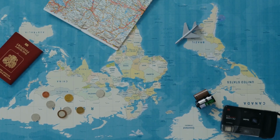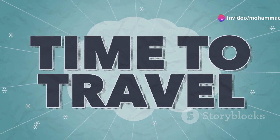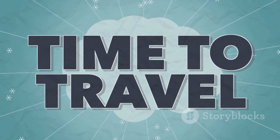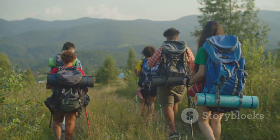To wrap up, we've highlighted how these travel hacks can significantly reduce your vacation expenses and make your trips more enjoyable. Remember, planning doesn't have to be stressful. And with these tips, every budget traveler can explore the world without spending a fortune.